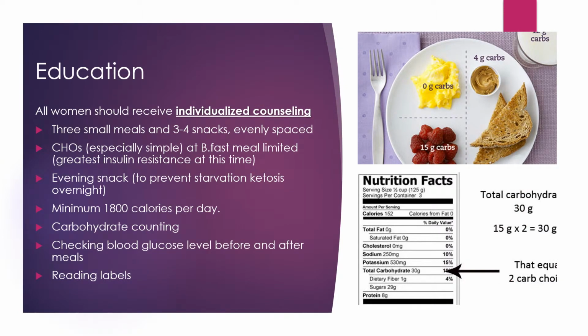And all women should receive individualized counseling about spacing of the meals and the snacks to reduce the hypoglycemia and prevent the ketosis, and maintaining the postprandial glucose level, and especially the breakfast meal, because her blood sugar levels are generally higher in the morning because of the increased level of hormones which can counteract the insulin activity. So limiting the carbohydrate choices in the morning could help in maintaining the blood sugar level, and even including an evening snack can help prevent the starvation or hypoglycemia, especially if the woman is on hypoglycemic medication.